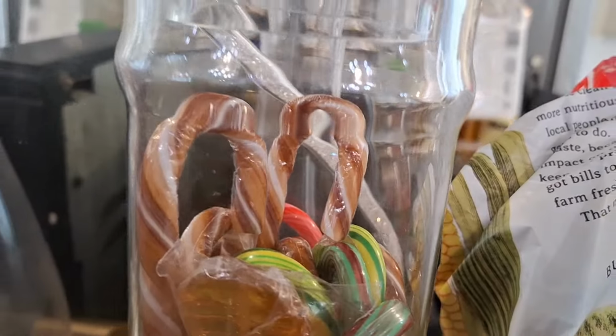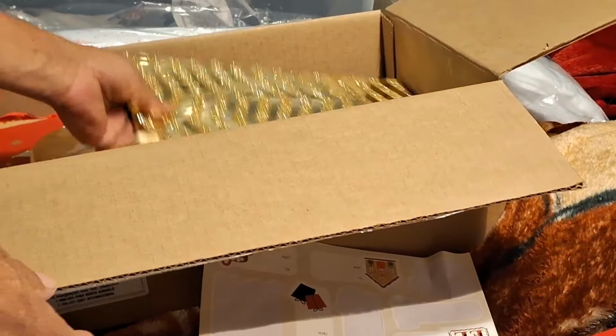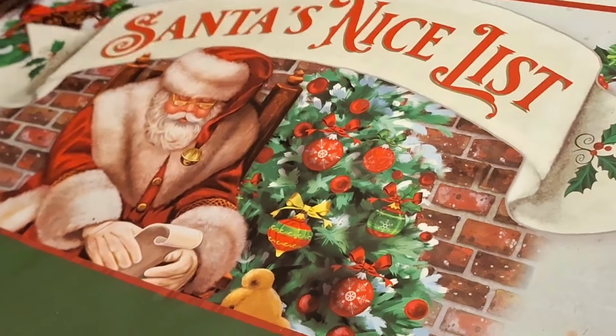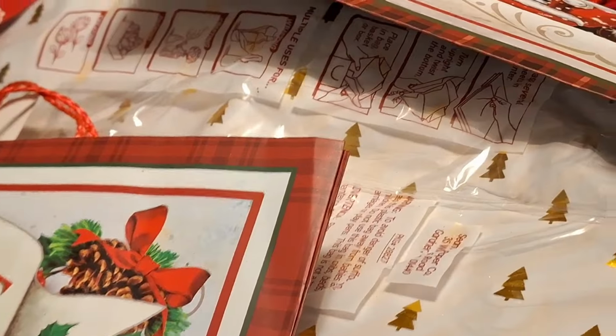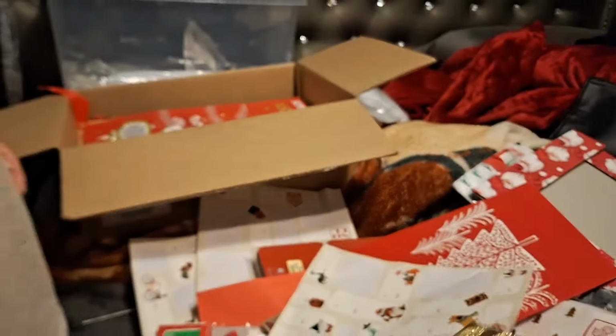Now, we had some leftovers here, goodies from Christmas. Also, some hot cocoa candy canes. Have you ever seen those? I'm probably going to donate those because we're really done with eating sweets. But my hubby was putting away, he's on the nice list because he did a lot for us this holiday season. And he's putting away these bags in a box.